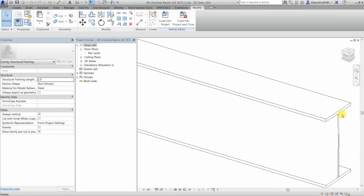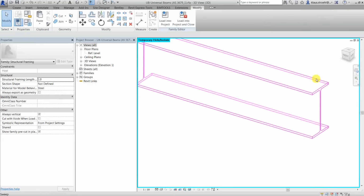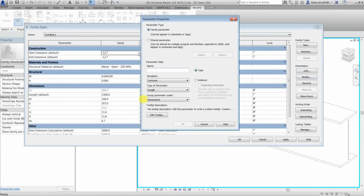So let me quickly turn off the medium geometry here. So when I now create a parameter first, I add a parameter and call it paint, right? Can be called any way. Type of parameter, material, say OK.